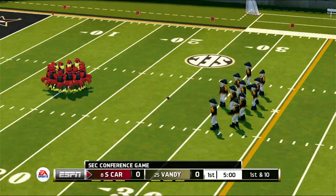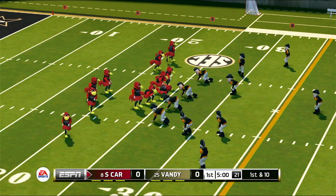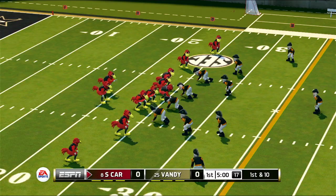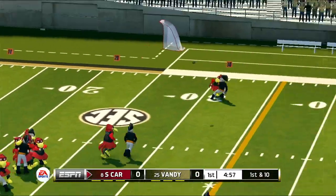Brett, over the weeks, I've been watching him on film, and one thing I've seen is his ability to make good decisions. Time after time, he just avoids the mistakes. And when you can do that as a quarterback and as a leader of an offense, you're going to move the football down the field.